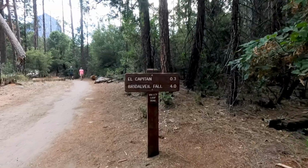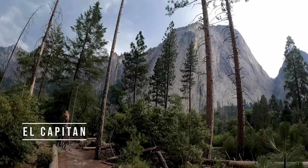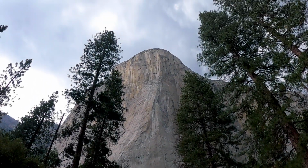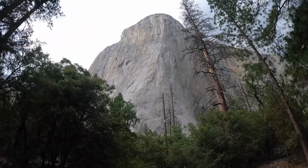We're finally starting our Yosemite exploration at El Capitan. It's only a 0.3 miles walk, so we're gonna check that out. I'm right beneath the southwest side of El Capitan. I've looked at it in pictures, but oh my, this looks so grand and real.